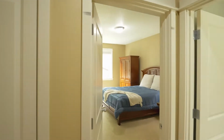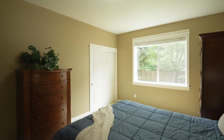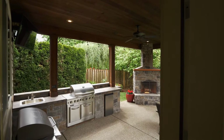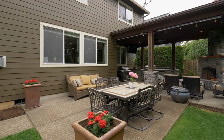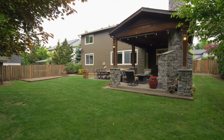And you'll love the main floor bedroom, privately located. Plus a full bath. The outdoor living setup is the perfect extension of the home with a built-in barbecue, sink, fridge, and built-in speakers.